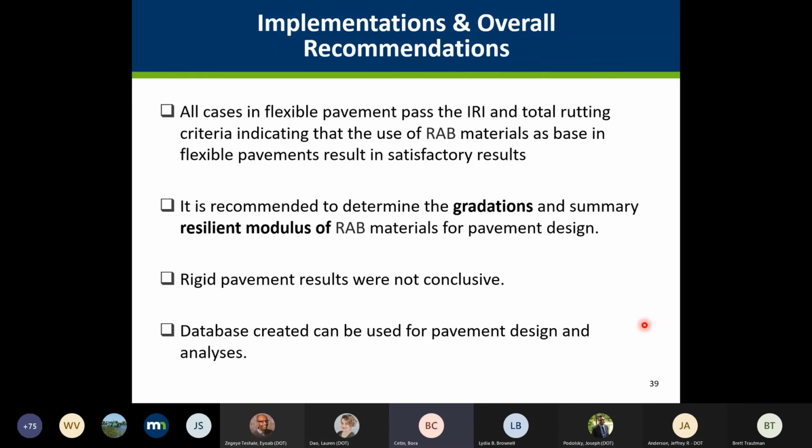Here, what we would recommend is to determine the gradations and resilient modulus of recycled aggregate base materials. But with this database, if you don't have the capacity or time to determine the MR value, by just determining the gradation characteristics, you may be able to predict the resilient modulus values.